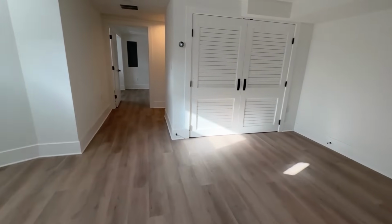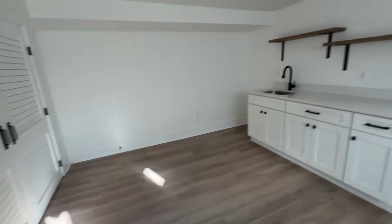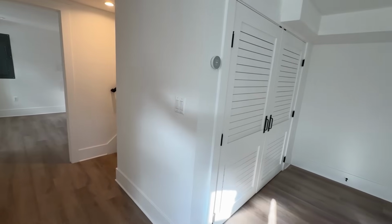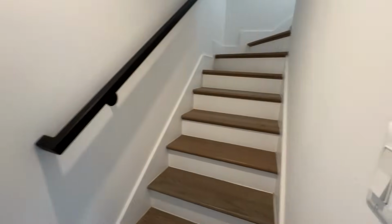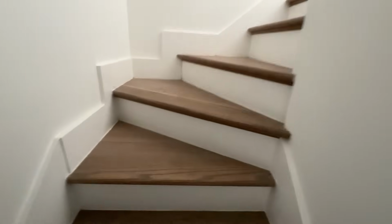And then they did put a privacy door, but then we have our exit here, separate entrance, exit, whatever. But yeah, so this could be a little apartment, with a 1 bedroom and a non-conforming 2nd bedroom or room that you could use. But yeah, I don't know. I wonder about this house. It's been on the market for a while. Let's go to the kitchen and talk about the numbers.